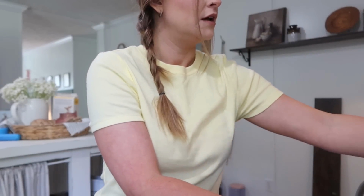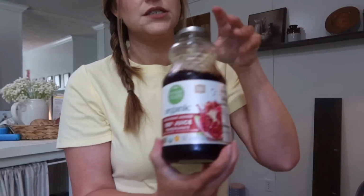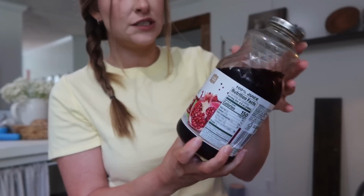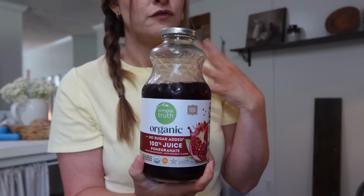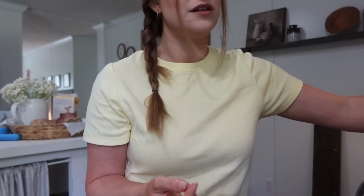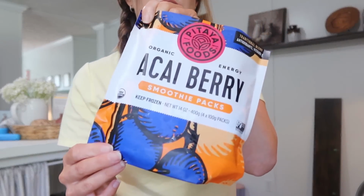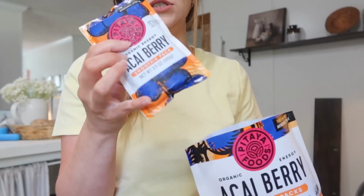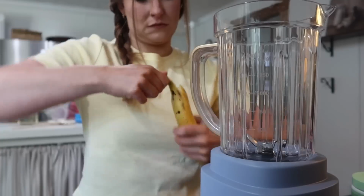Add a banana. I'm going to put some of my collagen. I've got some strawberries that I cut up. This is the juice I've been using to put into my smoothies. It's not really sweet. It doesn't have any sugar added, but it does add a little bit of extra fruity flavor. And I also like to put a few chia seeds as well. They've got a lot of good health benefits. And the star of the show, these acai berry packs. There's 4 in here, so they're just little pouches. I'll add one of those, and that is how I've been making my smoothie.